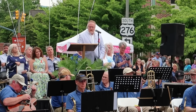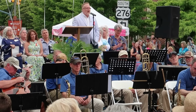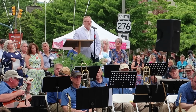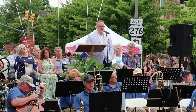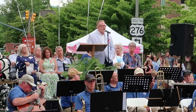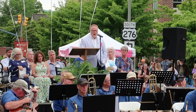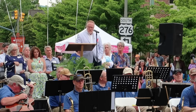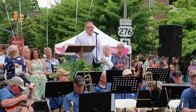As we stand here today, it's my hope that we will see the arch not just as a gateway to the Great Smoky Mountains, but as a symbol of our collective determination and belief that there is nothing we cannot accomplish if we all work together. Where there is a will, there is a way.